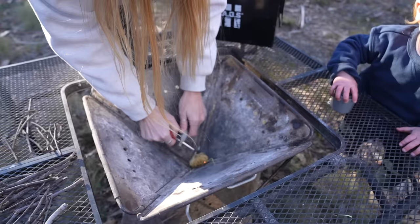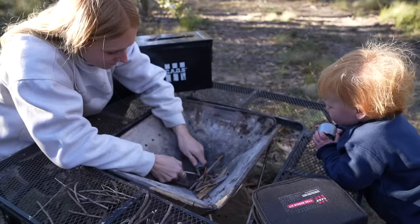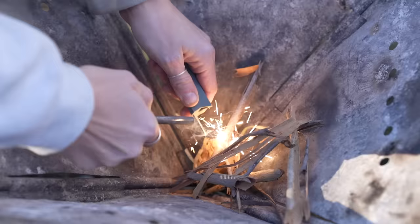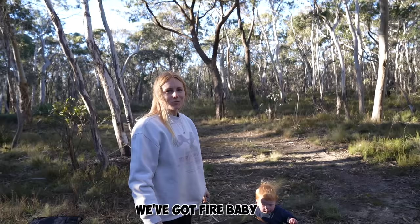No wonder people invented lighters. And we'll be like, her hair! No, no, I will conquer it all. You know what Brody Moss says? We've got fire, baby. Same level of enthusiasm as well.